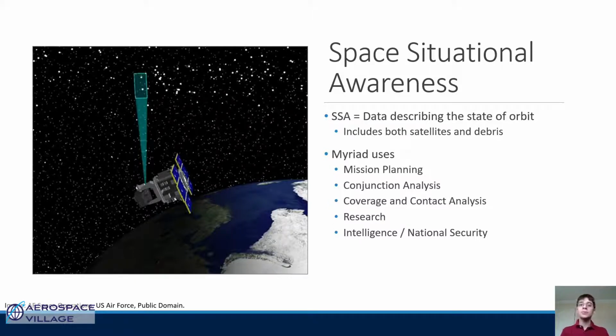And two particularly important uses of SSA are conjunction analysis and intelligence purposes. You use SSA to figure out when your satellite is going to collide with a piece of debris so that you can steer it around it. And this is not trivial because pieces of debris move. They're affected by friction or collisions with other pieces of debris. So you need to constantly be updating your catalog so you know when you need to steer your satellite and where. Additionally, I mentioned intelligence purposes. SSA is really useful if you want to know if your adversaries are, say, launching a spy satellite that overpasses your territory or testing anti-satellite weapons.